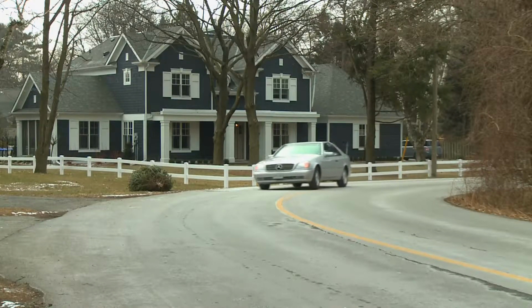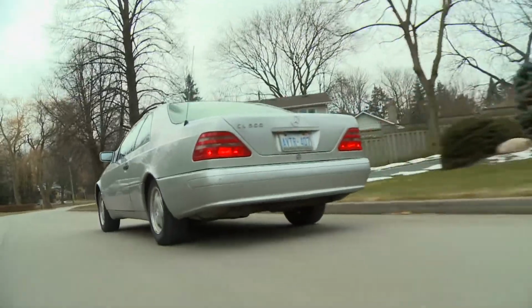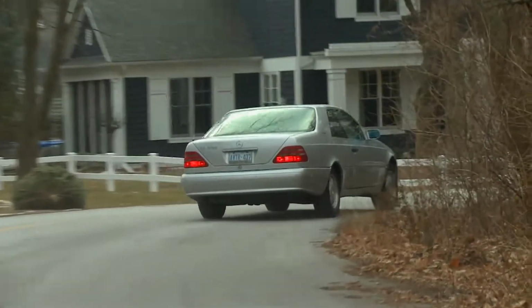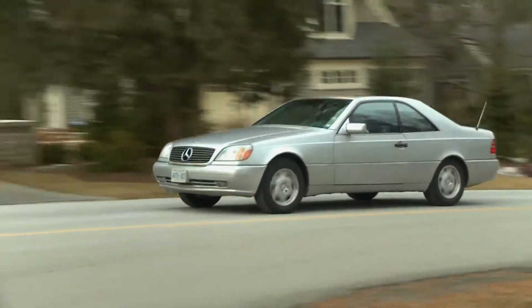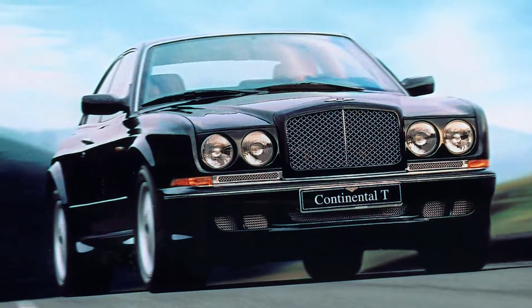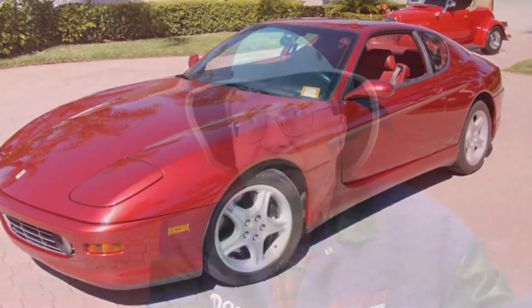My favorite car of all time, if I could have one, would be a 1999, not a 98, not 2000, a 1999 Mercedes-Benz CL500. It's the ultimate engineering exercise. The car is just silly. Price-wise, it was competing with a Bentley Continental and a Ferrari Scaglietti. I mean, it's an absolutely silly price range.